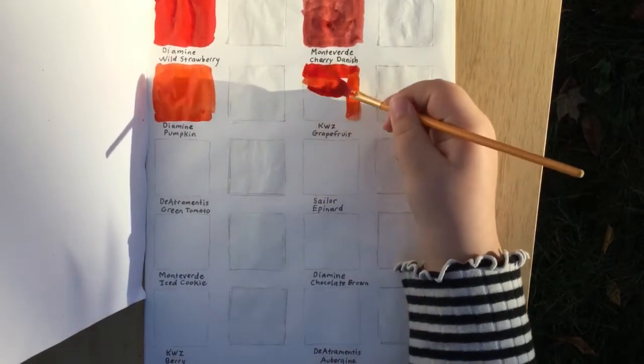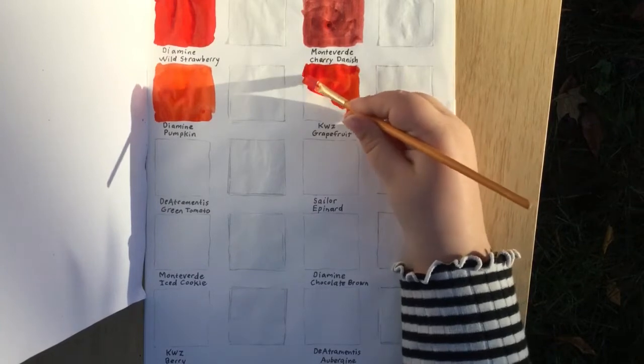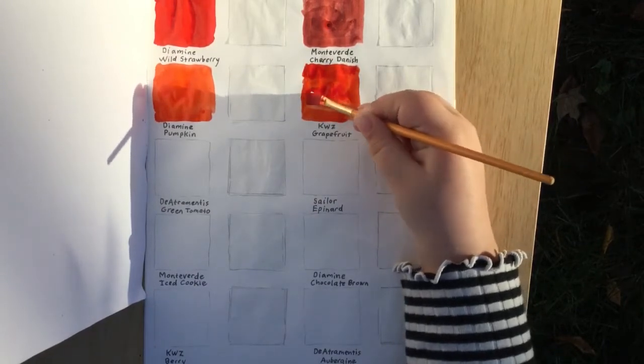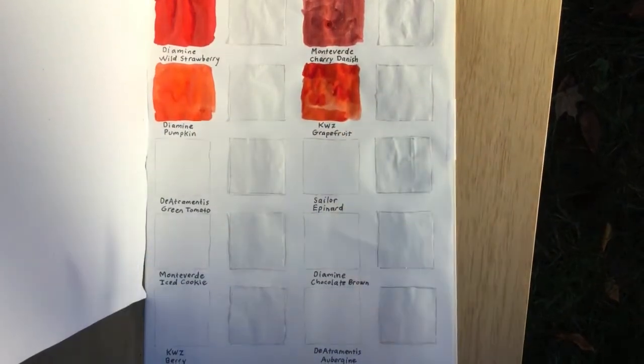It's another orangish. I thought that it would be more pink. It isn't very accurate to actual grapefruit. Well, we'll see when we compare it to the actual grapefruit. Yeah, well, I haven't eaten very much grapefruit, so.